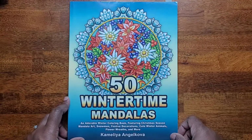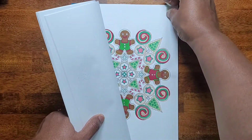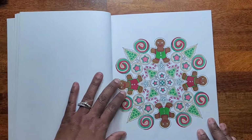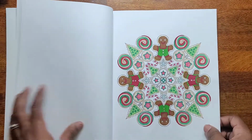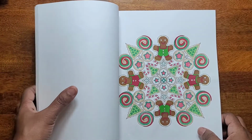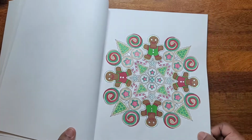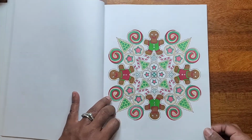All right. Next, we have 50 Wintertime Mandalas by Camellia Angelkova. I did one in here. This was also a buddy color. I think it was Color Maze, I think, on Instagram. I don't know if she posted it. I sent her mine. I finished before hers, and I told her she could post it when she was done, but I'm not sure if she posted that yet. But this is just the gingerbread picture, and it was really fun to color.